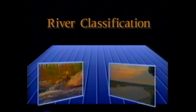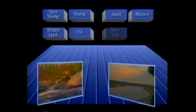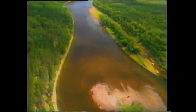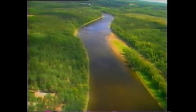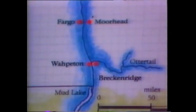In-Fisherman classifies rivers in the following geologic age groups: very young, young, adult, mature, middle-aged, old, very old, and tidal. View a stream by stretches. A particular stretch can be young, old, or somewhere in between. For instance, a stream might be quite shallow, have a slow taper for several miles, and possess a number of backwater areas with soft bottom and aquatic weed growth. Crappies and largemouth bass find adequate habitat here. Suddenly, this same stream might break through a rocky, cliff-like area, creating rapids, and finally pouring into a boulder-based pool. This stretch could hold smallmouth bass. Different stretches of the same stream can have different personalities and different fish species.